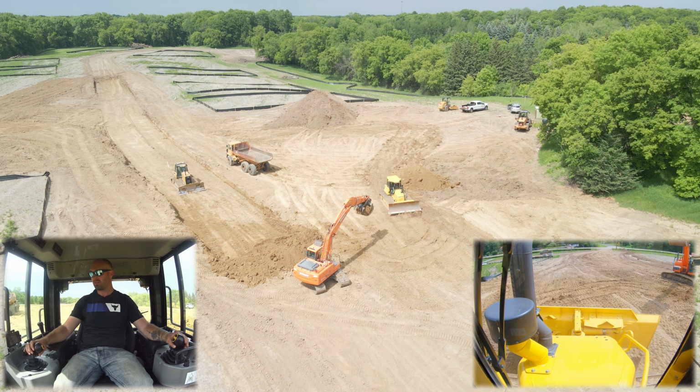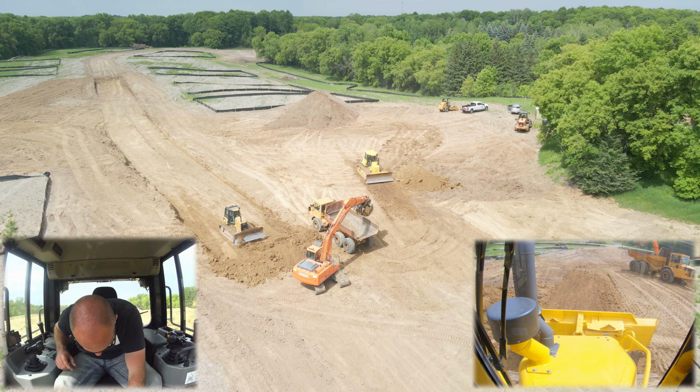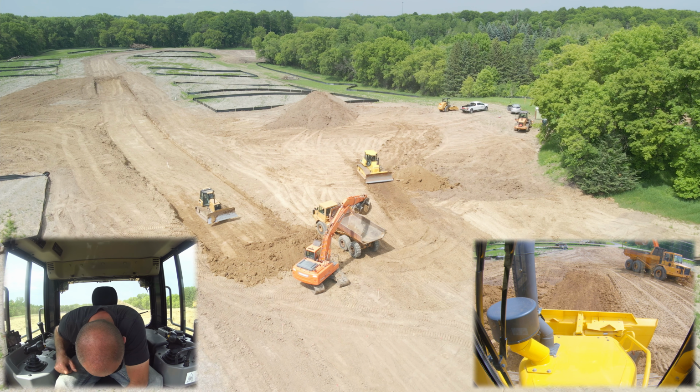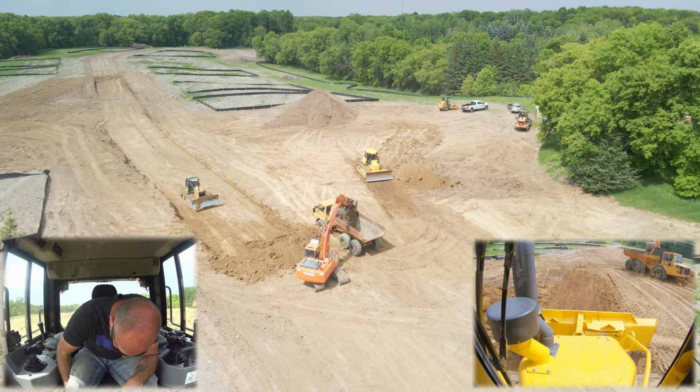Loving it. I'll tell you what though, I am going to scoot my seat forward because the operator comfort is key. No, that's up and down, which we are going to pump that up. There we go. There we go. Let's see. There it is. Ooh, that's nice. All right.